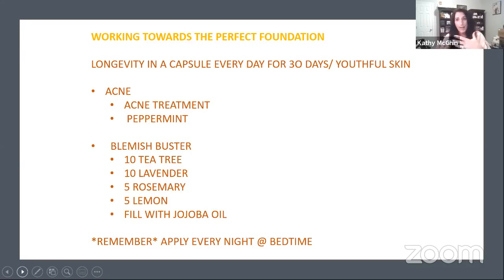And if you're prone to acne, we need to help work on that so that the outcome of your makeup will look amazing. And Young Living has an acne treatment, a maximum treatment tube of ointment. It works amazing. I've got friends who swear by this with their teenagers. And peppermint is also a great one to add for your acne.